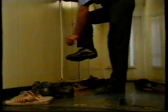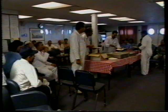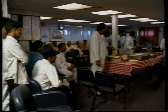Nearby, the customs of a different culture are observed to enter the Muslim Pakistani crew's quarters. The separation is mainly dictated by the dietary requirements of the two religions. The Pakistanis have their own kitchen too.